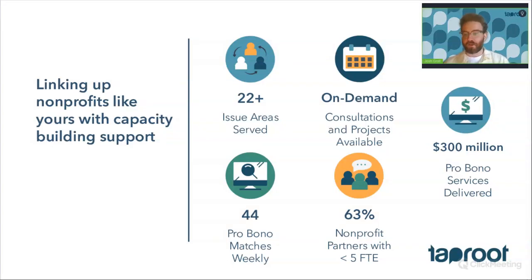Our nonprofit has also partnered with over 100 Fortune 500 companies through our advisory services practice, which is our in-house consultancy, which brings corporate employee talent directly to nonprofits across Taproot's network. Through this online platform, we've worked to lower barriers to entry for organizations just starting out. It also means that if you join, you're in our network.